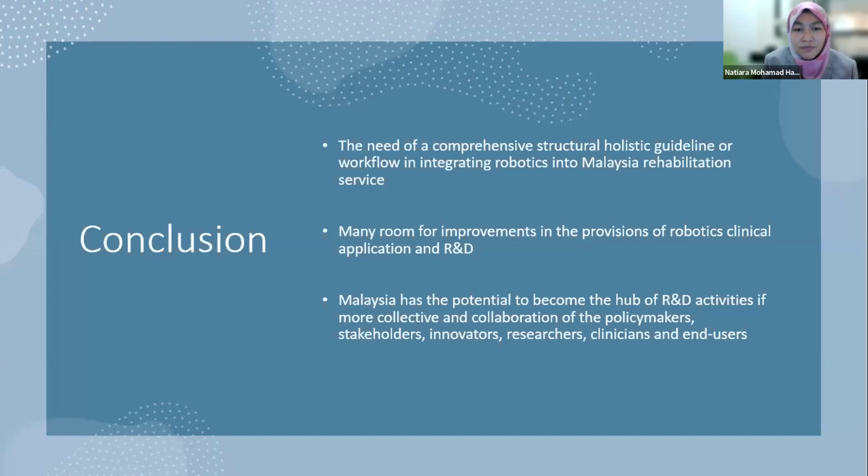So as a conclusion, there's a need of a comprehensive, structural, holistic guideline or workflow in integrating robotics into Malaysia Rehabilitation Service. There's a lot of room for improvement in the provision of robotics clinical application R&D, and Malaysia has the potential to become the hub of R&D activities if there is more collective collaboration of the policymakers, stakeholders, innovators, researchers, clinicians, and the end users to sit together and come up with a resilient workflow and guideline on how we want to implement this technology. With that, I end my presentation.